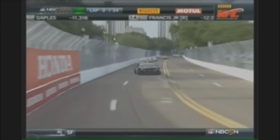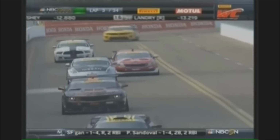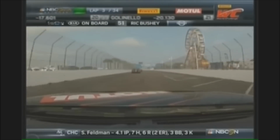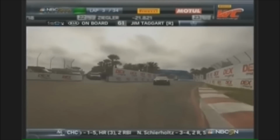But as you can see, this field, as we talked about, it's deep in terms of numbers, deep in terms of teams and the preparation, and also great in terms of the drivers. And you got Nick Jonsson in your mirrors like these guys do. You know you're in the wars right now. As we hop on board, that is the beautiful Nissan of Rick Boucher. This is a really cool part of the racetrack, Greg.